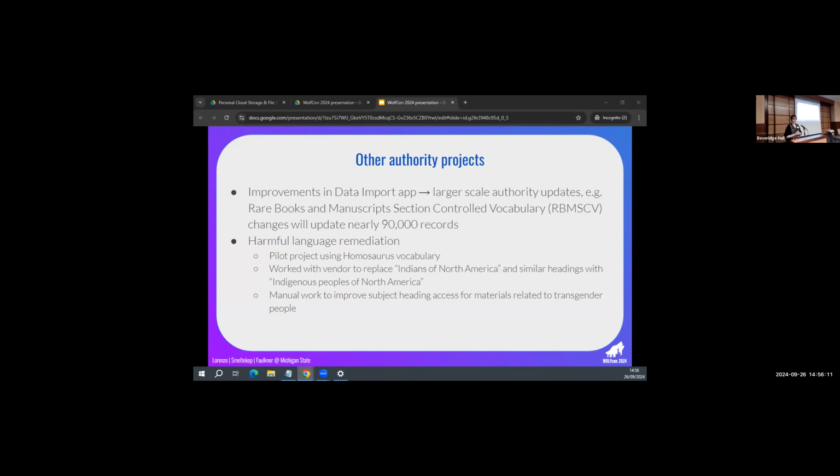We also have another big project with our authorities vendor that I kind of alluded to earlier with the indigenous peoples vocabulary, where in many cases it's a one-to-one or one-to-many heading replacement rather than any kind of recataloging. But that's just another file that we manage and keep up to date with the MARC Authority app, and then also display in our public catalog.